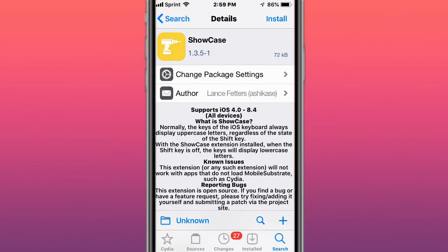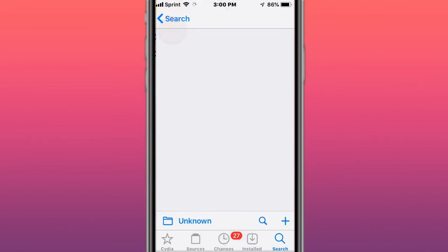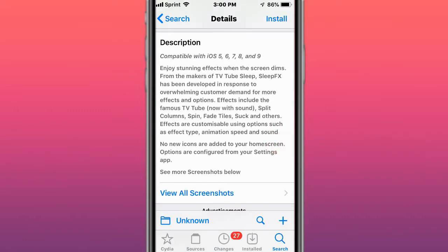This tweak is called Showcase. Normally the keys of the iOS keyboard always display uppercase letters regardless of the state of the shift key. With the Showcase extension installed, when the shift key is off, the keyboard will display lowercase letters. Next tweak is called Sleep FX, and enjoy stunning effects when the screen dims.